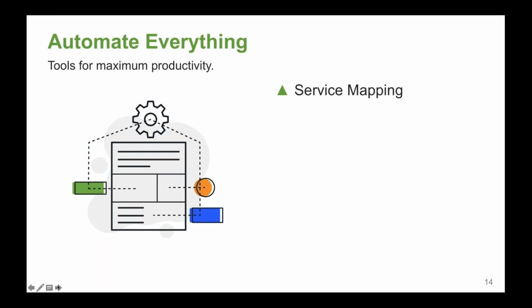So for some automation rules, one of the first things we like to talk about is service mapping. It's one of the most basic levels of automation. Essentially, when an order imports with a specific service requested by your customer at checkout, you can then assign a particular service and package type based on that request.